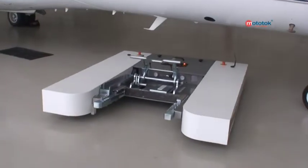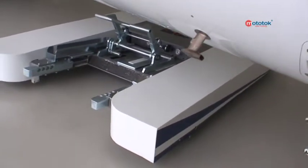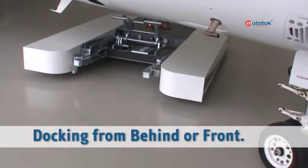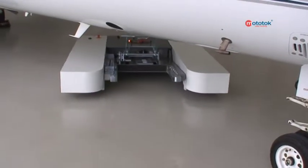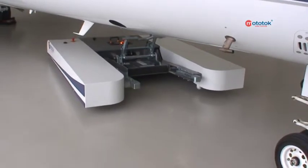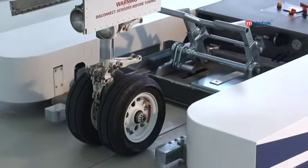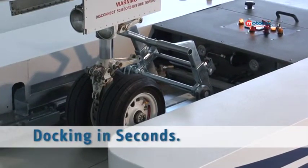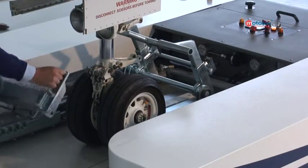Only MotoTalk can pass underneath the fuselage of almost any aircraft. The very low and compact design of the MotoTalk makes docking trouble-free both behind and in front of the nose wheel. You can park the aircraft without having to consider the exit path of the unit. MotoTalk reduces the amount of time it takes to engage the aircraft to the unit. Unlike standard tractors, docking with a MotoTalk takes a matter of seconds. No strap, no winch.